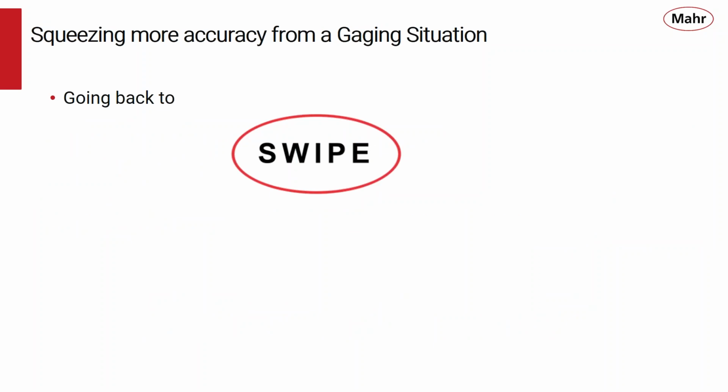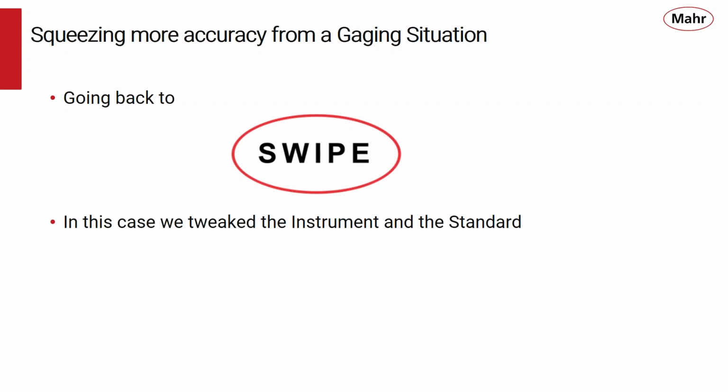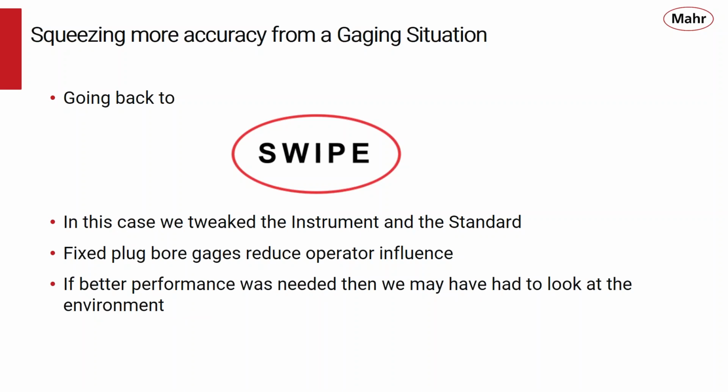Again, this goes back to our SWIPE principle. In this case, we can tweak the instrument and the standard to get better performance. The fixed plug bore gauges reduce operator influence and make it easy to use. And if we had to go a step further, then we might have to look at things like the environment to help us get a better performance out of the whole gauging system. Again, understanding the measuring process can help us make better measurements.